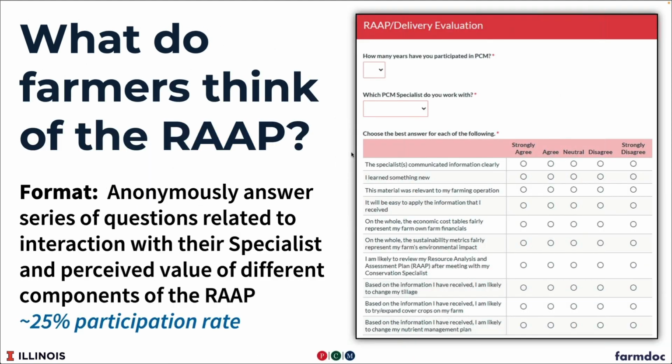And we have some of those results this year to share with you. So we'll just go through quickly what we asked the farmers. The format was that we anonymously asked a series of questions related to the interactions with their specialist or the perceived value of different components of the wrap.